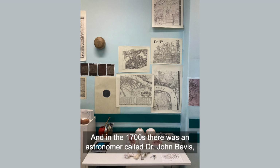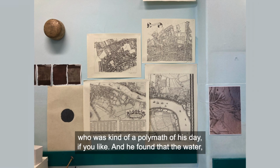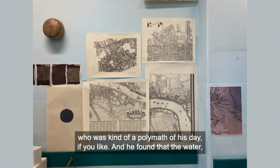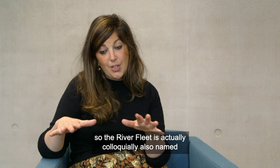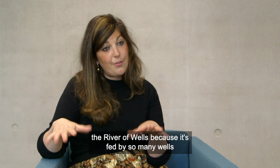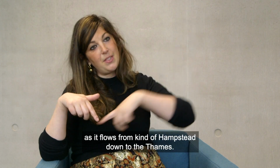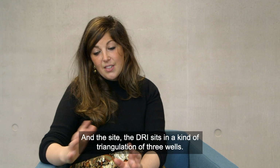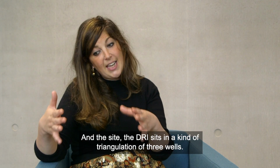And in the 1700s, there was an astronomer called Dr. John Bevis, who was a polymath of his day, if you like. And he found that the water, so the River Fleet is colloquially also named the River of Wells, because it's fed by so many wells as it flows from Hampstead down to the Thames. And the site, the DRI, sits in a triangulation of 3 wells.